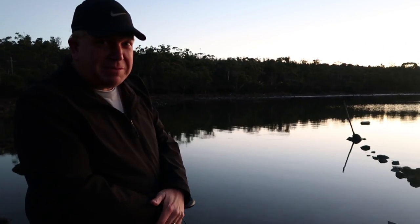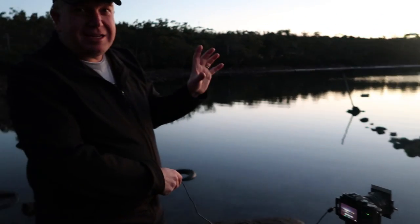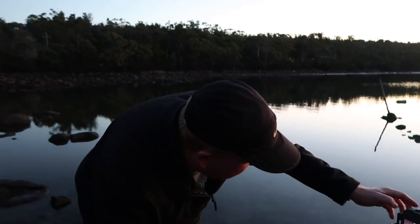5 seconds to go and we've got our 3 minute exposure. My idea with this one is to cut it into a pano. So let's see how that looks.